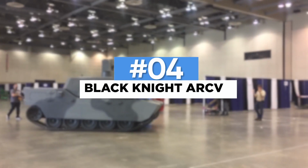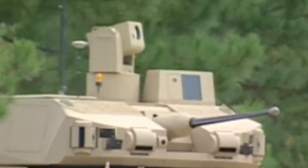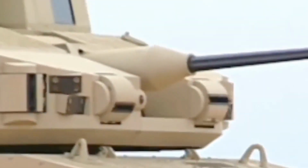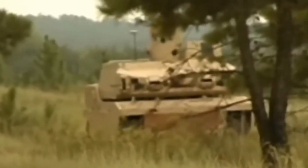Number 4. Black Knight ARCV. A prototype autonomous combat vehicle called the Black Knight has the size of a small tank and the firepower to match. The Black Knight unmanned combat vehicle, like the Mars robot, is designed to be placed into high-risk scenarios to prevent unnecessary risk to human troops.